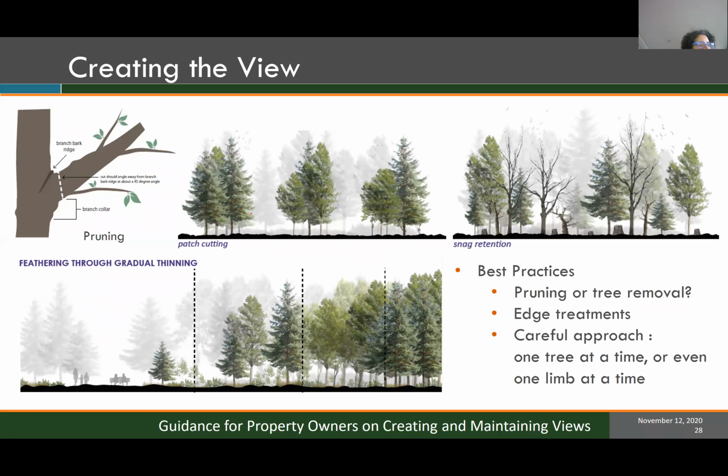The handbook provides text and illustrations that explain the best practices for use for removals, while pruning, also referred to as selective limb removal, may be enough to create the view that you want, say a keyhole view, or will you have to take complete trees down if you want to create, for example, a vista or panoramic view. The best practices also speak to the treatment of the edges of the view area.